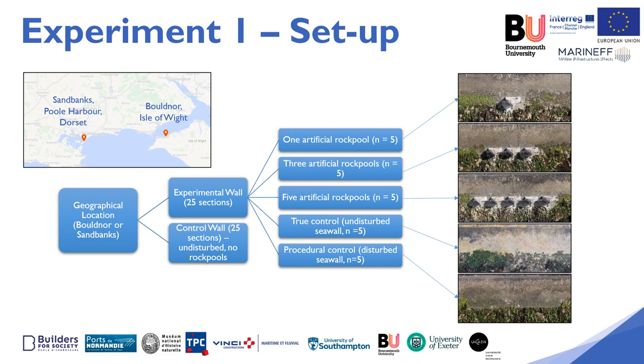Experiment 1 was located on the south coast of the UK at Boldner on the Isle of Wight and at Sandbanks in Poole Harbour. There were two stretches of 80 metre seawall, one referred to as the control wall and the other referred to as the experimental wall, separated by 100 metres of unmonitored seawall and a slipway. On the experimental wall were 45 artificial rockpools, with 5 single rockpools, 5 groups of 3 rockpools and 5 groups of 5 rockpools. There are 10 control sections to compare to the rockpools.